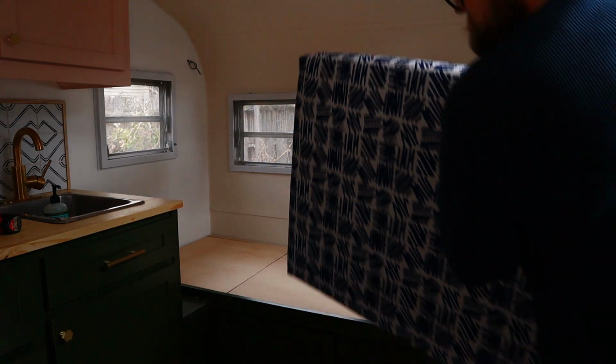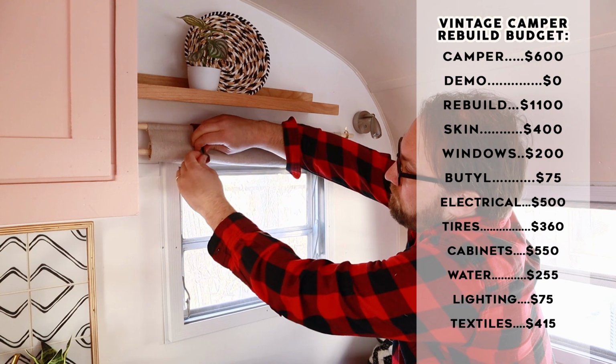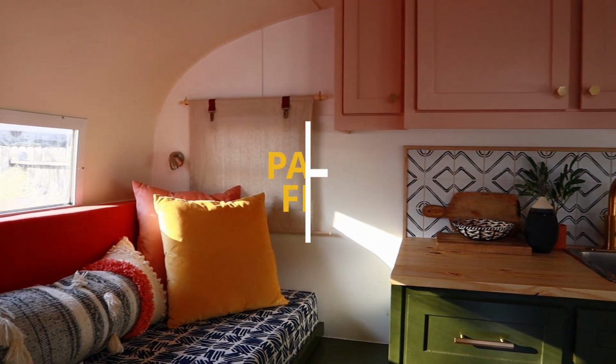Another thing that wound up costing a lot more than I expected it to, especially as a DIY project, was all of the cushions and the window shades. We spent about $415 doing the mattresses and the shades. So the grand total of our project came to $4,530. If we assume maybe a few extra costs here and there, and probably round that up to $5,000, to do a complete renovation, I think that's not a bad cost at all.